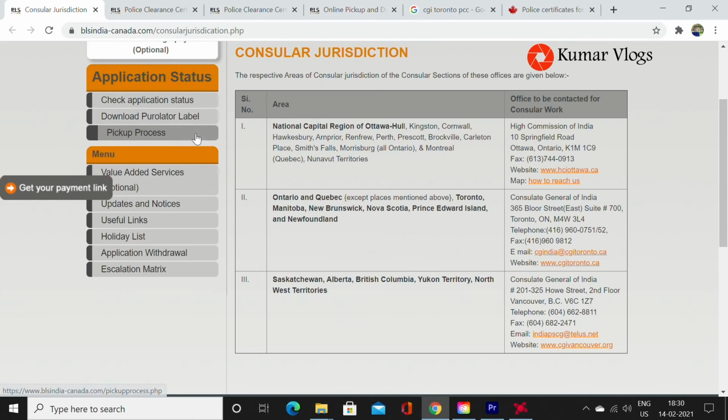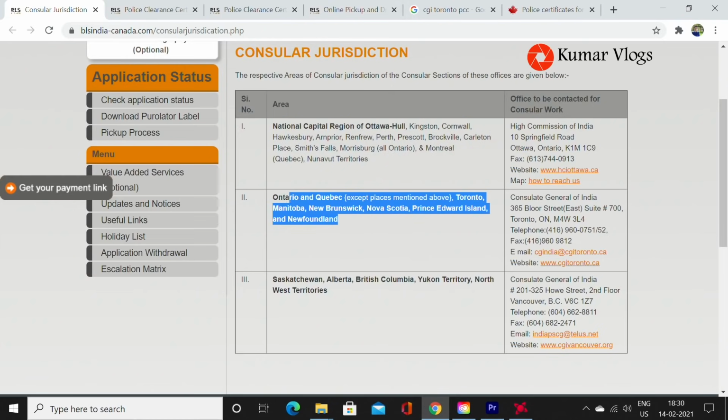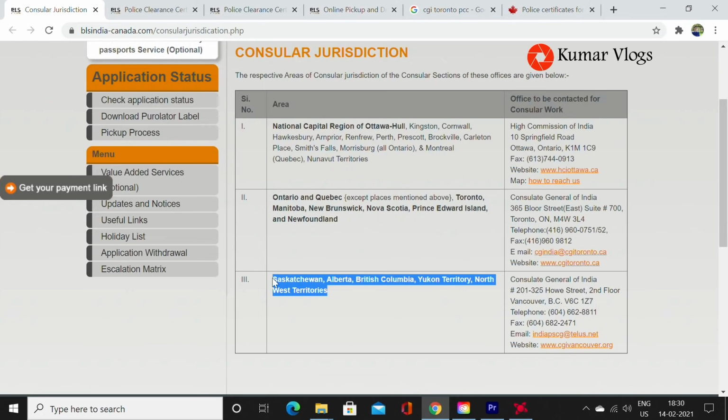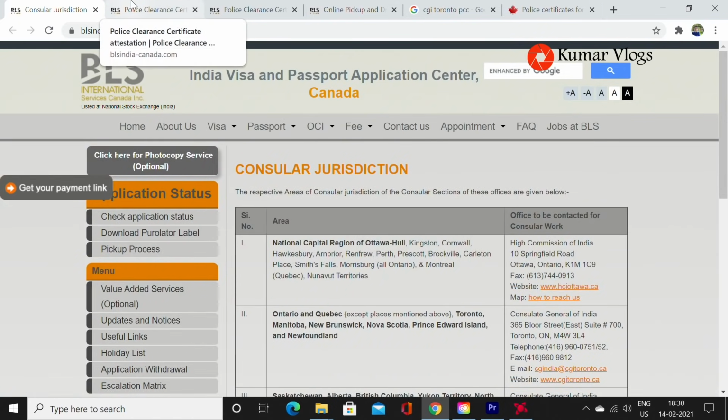As per the BLS website, if we are living in any of these areas, we should choose Ottawa CGI. If we are living in one of these areas, we should be choosing CGI Toronto. If we are living in these areas, we should be choosing CGI Vancouver. So now we know what CGI we have to apply through. Let's see the rest of the process.